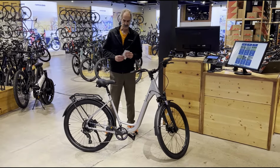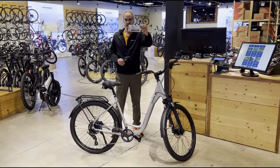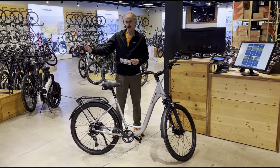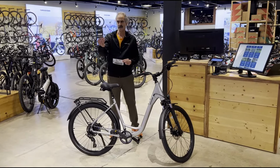In this segment, we're going to be talking about a Cannondale Adventure. This is a recreational bike that has a warranty available. It's $1,150. And for a payment of $96 a month, the bike can be financed.